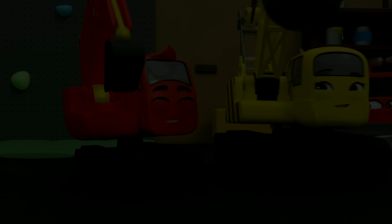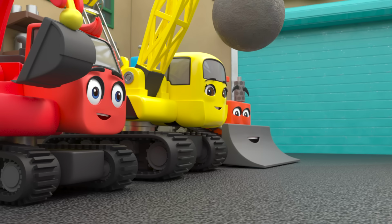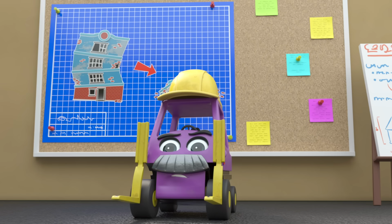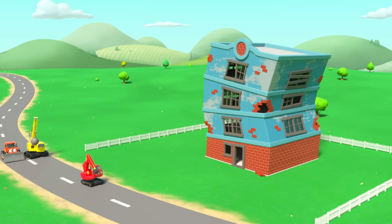The whole construction crew are getting ready for today's job. They're building that crumbly old building. That can't be right. Oh, they're demolishing the building. Dazey is so excited. Soon enough, it's time to get to work.